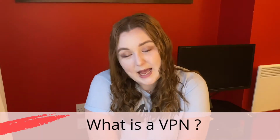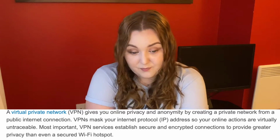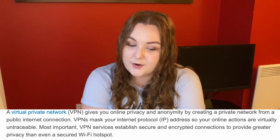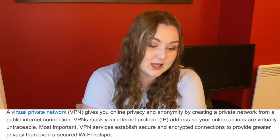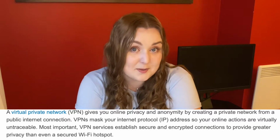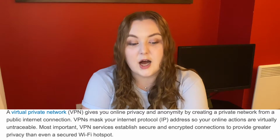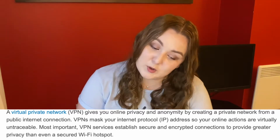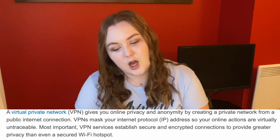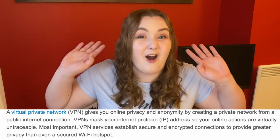So what's a VPN? A VPN is a virtual private network, as the name says, that gives you online privacy and anonymity by creating a private network from a public internet connection. A VPN masks your internet protocol or IP address, so your online actions are virtually untraceable. Most important, VPN services establish a secure and encrypted connection to provide greater privacy than even a secure Wi-Fi hotspot.